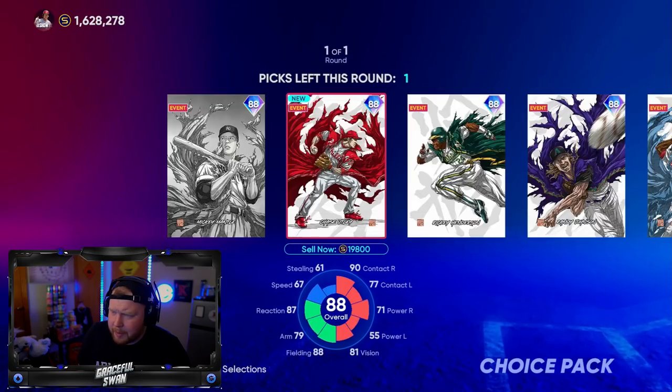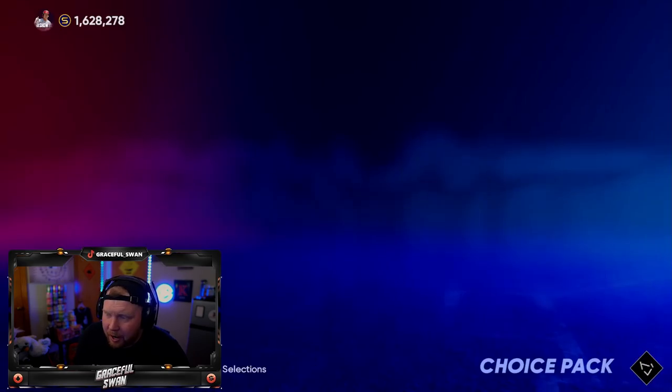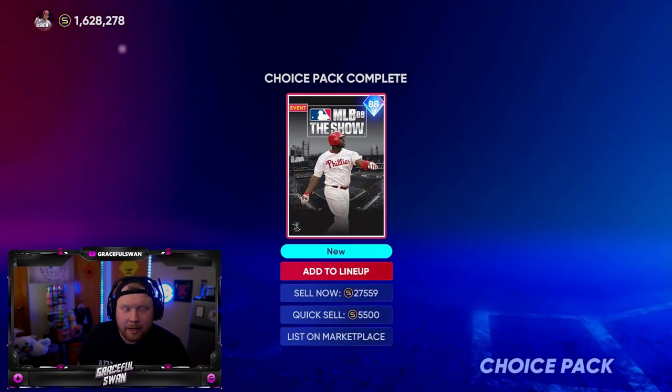Let's open our Legends pack. What did I want out of this? I think I gotta go with Vlad Senior here. All right, cover athlete pack. Who do I want out of this? I think I'm going to go with Ryan Howard out of this. That's a new legend, and that's going to be a beast of a card, hopefully. He has a good swing.